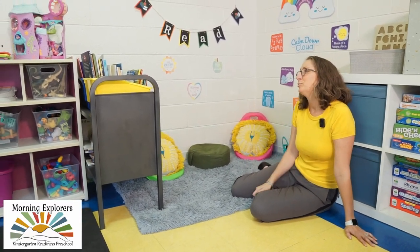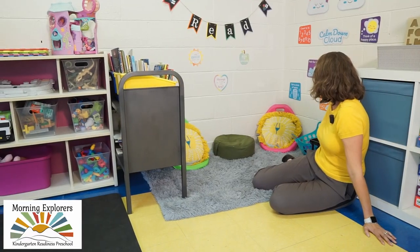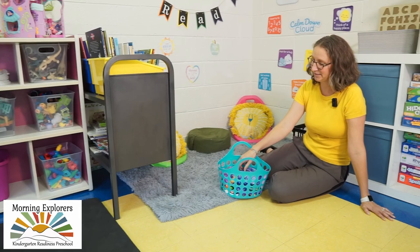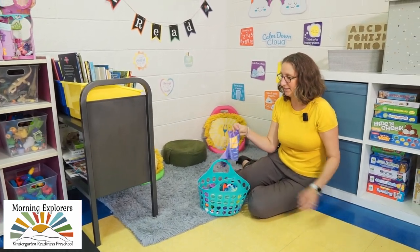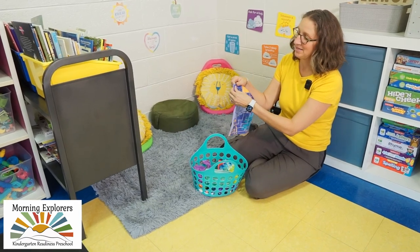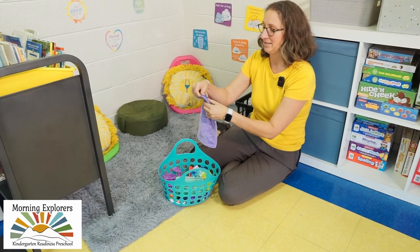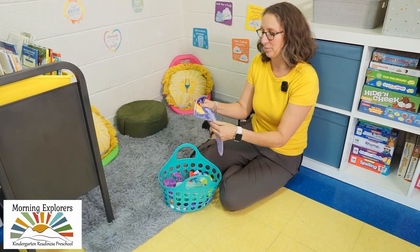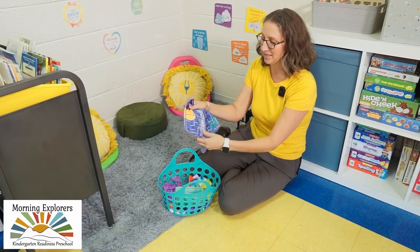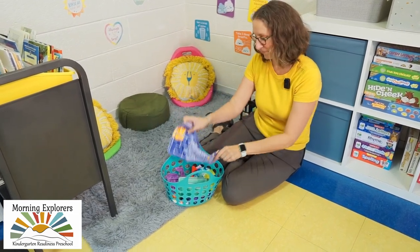We have lots of different books that they can pull out and take a look at. We also have a basket of different fidget toys that help. One of my favorites are these mazes that have a marble in that just allows the kid to keep their hands moving, engage with their mind, but just let the rest of their body relax.